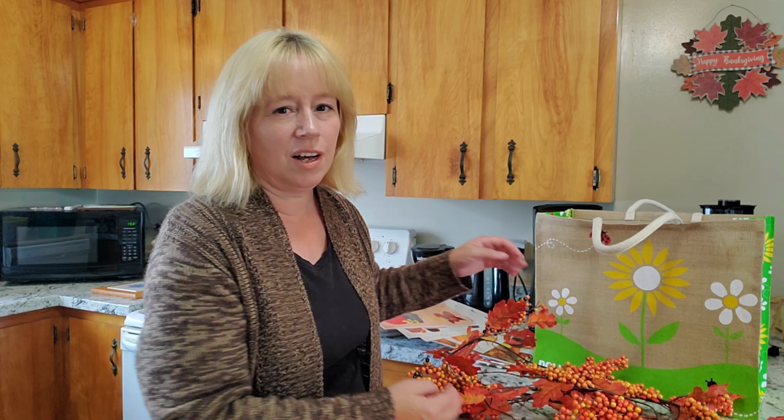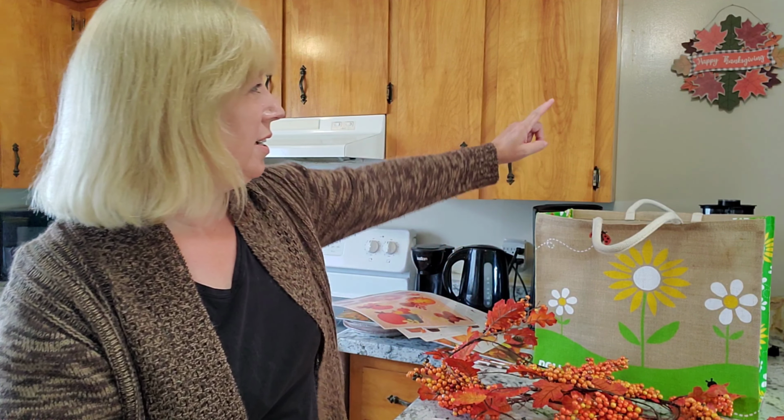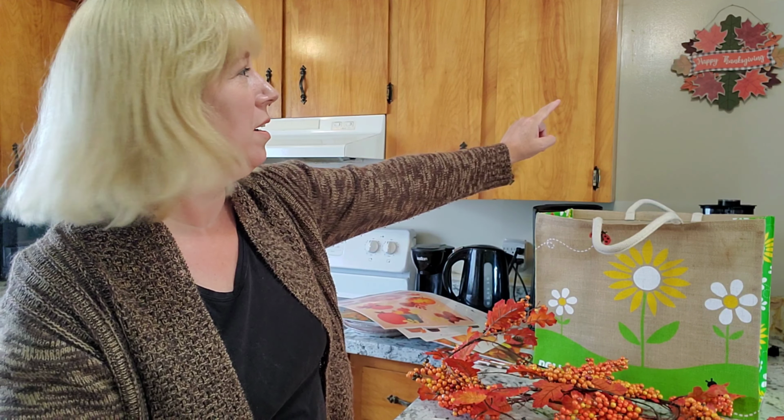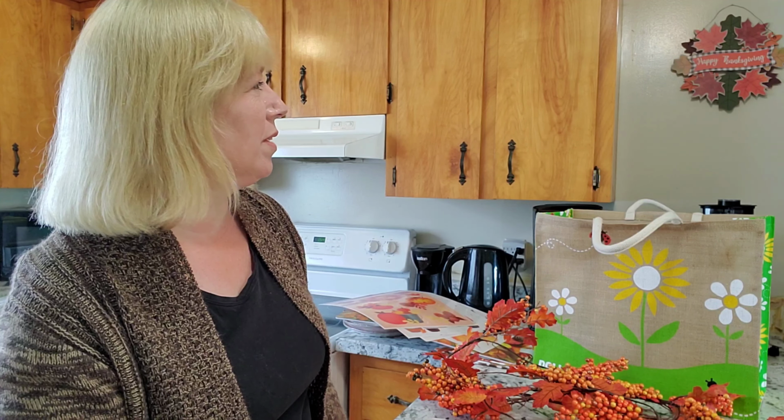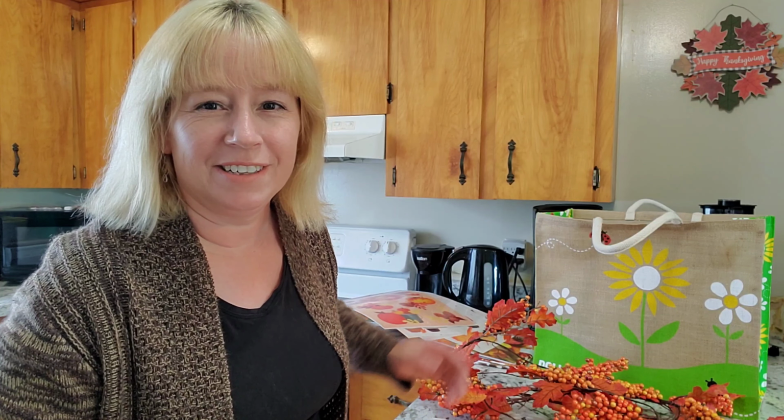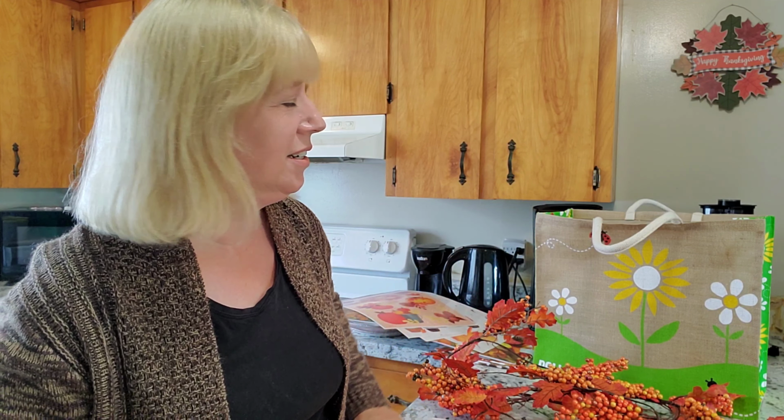And the last autumn thing that we picked up is that plaque there on the wall that says Happy Thanksgiving. And it has a lot of pretty leaves and some green leaves and red and orange leaves as well. So that's going to be really nice to leave there on that wall during this autumn and fall season.